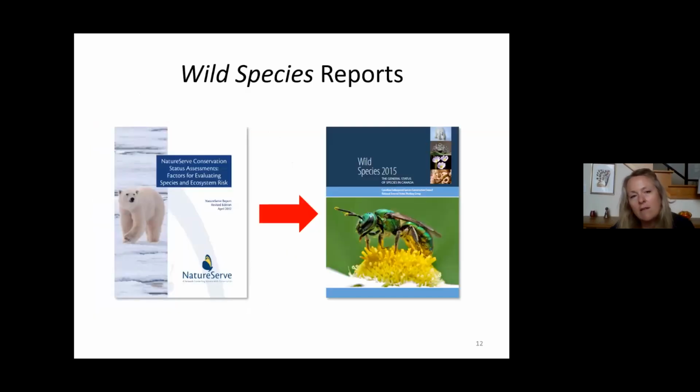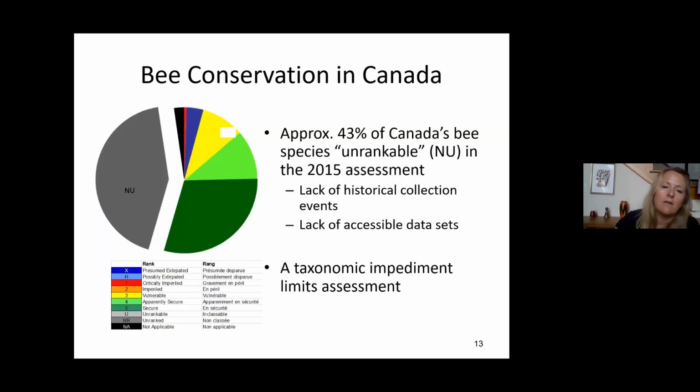The second way species are assessed is through NatureServe conservation ranks. This methodology is slightly different than the IUCN criteria. As I said before, these reports are produced by Environment Canada every 5 years. There is currently ongoing work for the next version of this report for 2020, but using the bee conservation status ranks for 2015, Corey and I assigned the ranks for these species, and this is across Canada. So this diagram is meant to show the different species that are at risk.